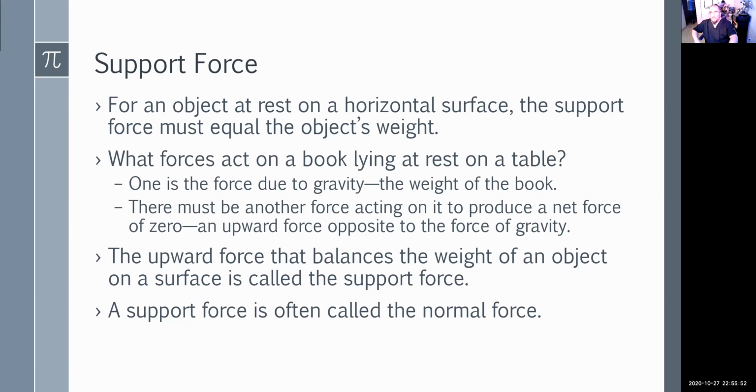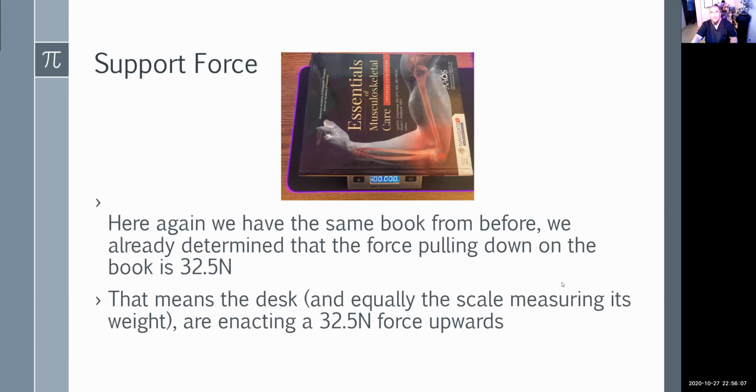But that support force is often called the normal force. So support force is what's keeping an object at rest on a surface, and it's also known as a normal force. Again, this first lesson, a lot of definitions. Just read through it. So here we have that same book as before. We've already determined the force pulling it down is 32.5 newtons.